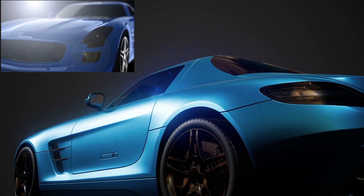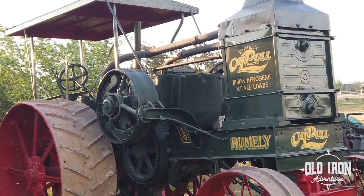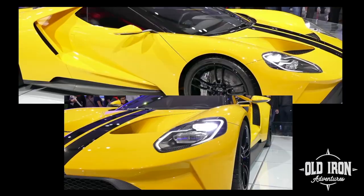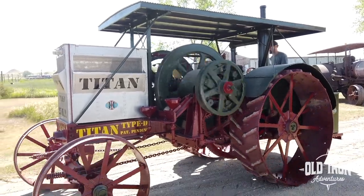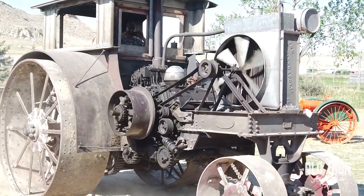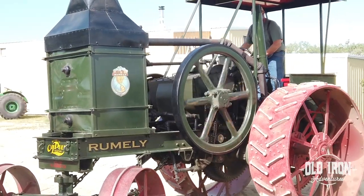If you're wanting to see sleek, fast sports cars, you're watching the wrong show. These early tractors are the same as the supercars of the collector car world. Just like those high-tech cars, these early tractors sell for hundreds of thousands of dollars. Sure, they don't have the speed, but they make up for it with their history and their unique designs.